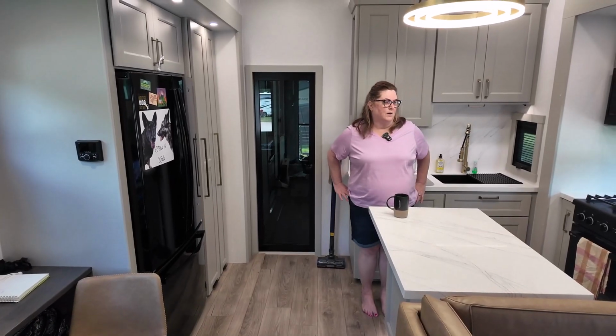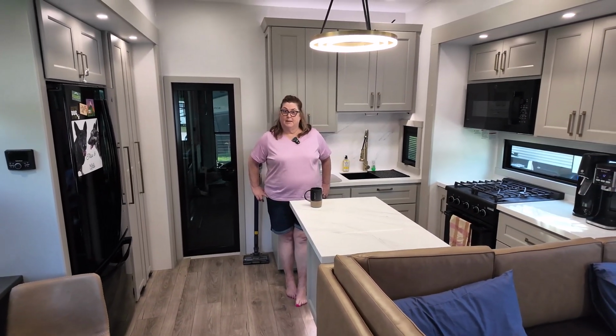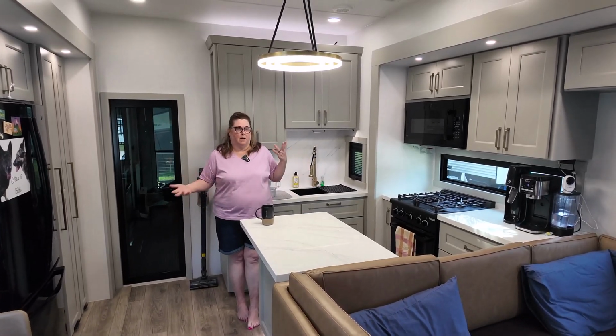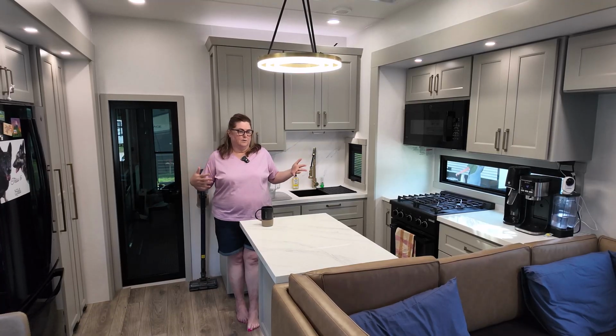We really like our coach so far. We have been in it for a little over a month. I mean, we're living full time in it. So we cook in here. We spend all of our time in this one little part of the coach in the main living room and kitchen area.